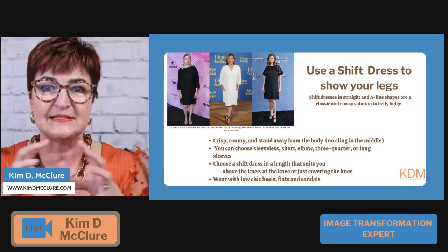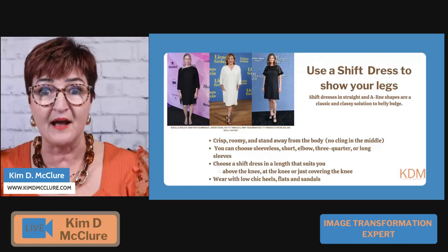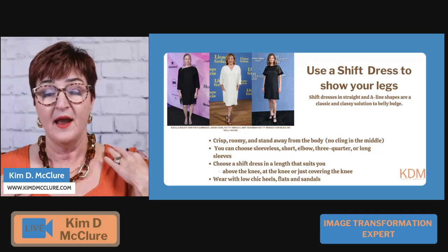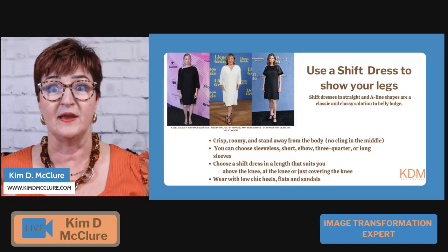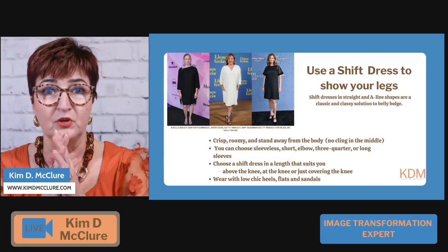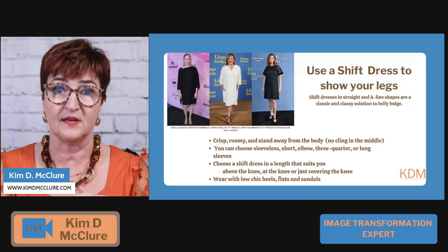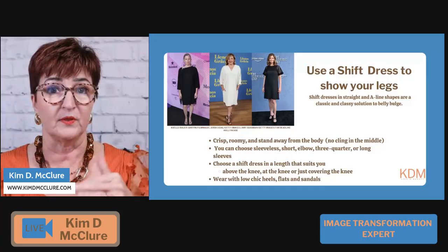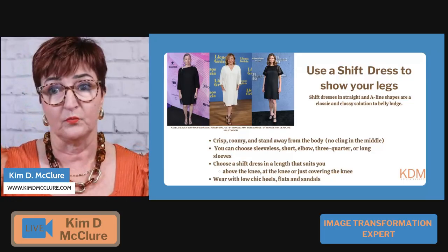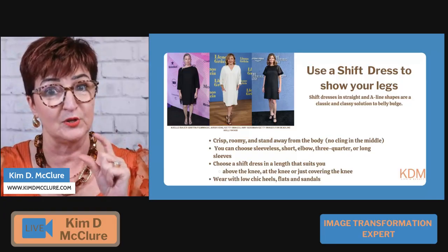And we talk about style personality all the time because you are unique and your style is unique to you. You would maybe not ever wear what I'm wearing, and that's okay. That's the joy of being you. So, depending on where you want it and what looks best on you, either above the knee, at the knee, or just covering the knee. And then you can wear it with low chic heels, flats, and even short boots are really cute with shift dresses. Again, it depends on the length. You've got to make sure that you don't look frumpy. All right.